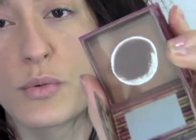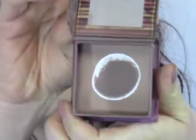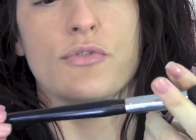The next thing we're going to do is finish off the face, so I'm going to go in with my contour slash bronzer. It's Hoola by Benefit. It's a matte grayish toned bronzer. And I'm going to take the Sephora Pro contour brush number 74.